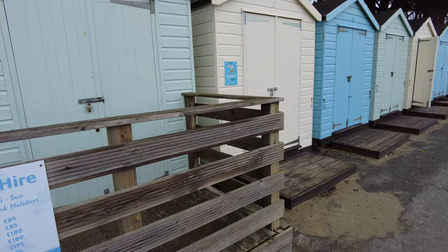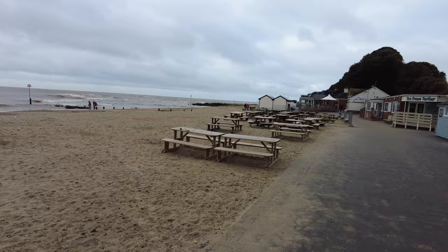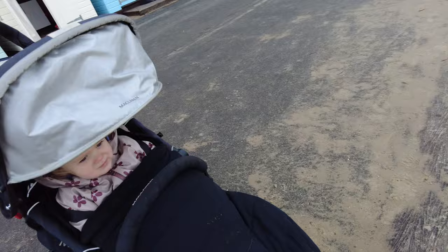It's nice. Dogs are loving the sea. Got little picnic areas, benches to sit on. Do you see the water?